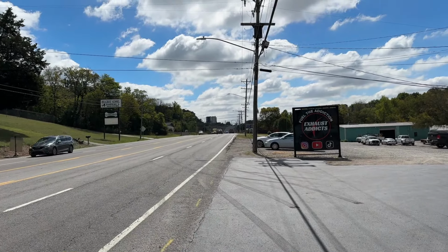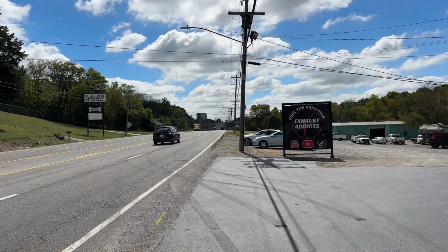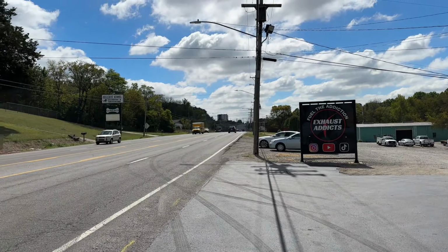This is that marble. What a beast. Came alive when we took the muffler off. Love it. Enjoy, guys.